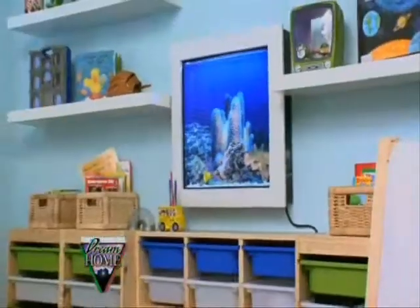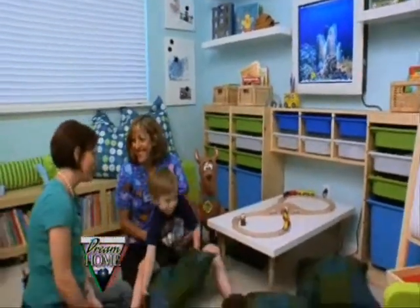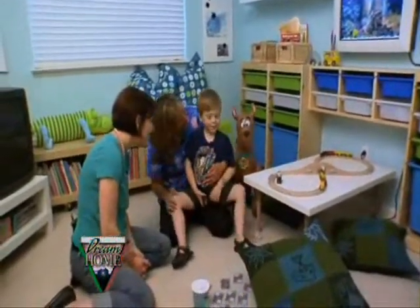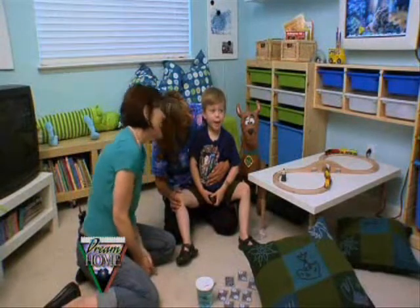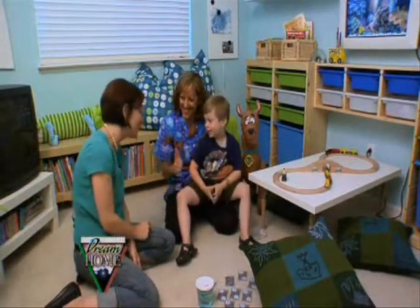I love the way this room turned out. I hope they love it too. We're about to find out. Douglas, Lori, you guys were an awful lot of fun to work with. I hope you enjoy your playroom. We are going to love it. Douglas, what do you think of your playroom? You want to tell Lisa? I really like it. And I'm going to sleep in it every day. You're going to sleep in here? You can't ask for a better thumbs up than that. Thanks, guys.